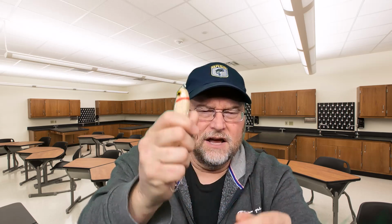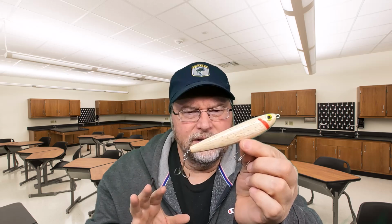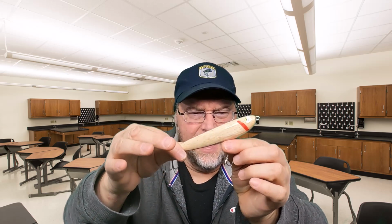This is, again, another silent bait. No rattles at all. Completely made of wood. So it's pretty lively in the water. And when I want something subtle, but that has a decent size to it, this is the one I reach for. I like this bait quite a bit.